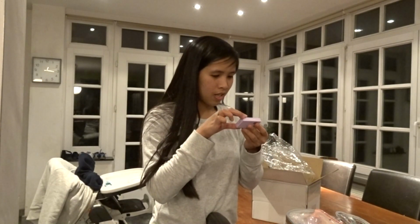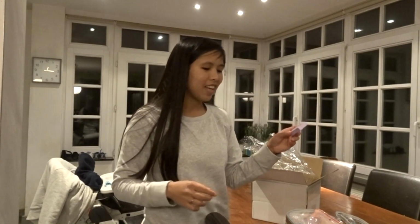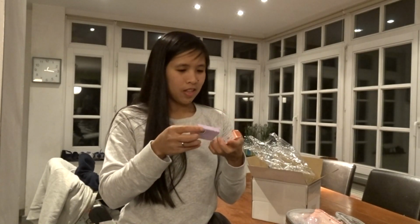What's this? Better than cheek. I think most of the items dito are makeup kit or makeup like lipstick. Yeah, ito Van Cheek Neon Moon Sleep Powder. I'm gonna review this. I don't know how to review this because I'm not an expert when it comes to makeups, but I will try. I will just show first all of the things that they sent to me, ha.